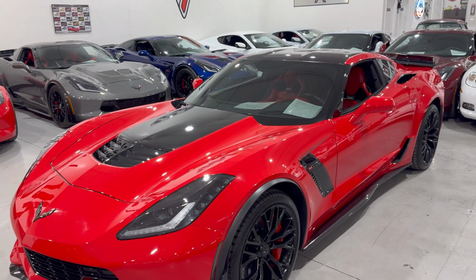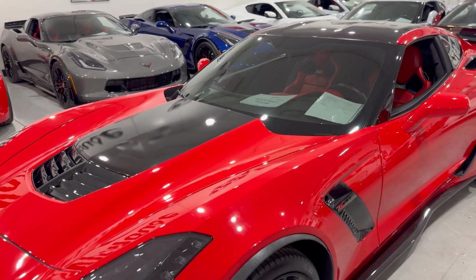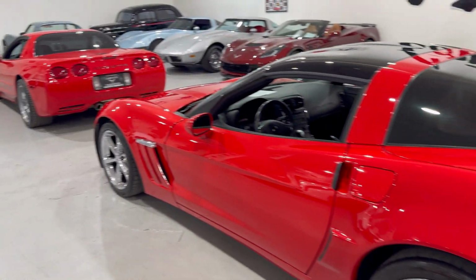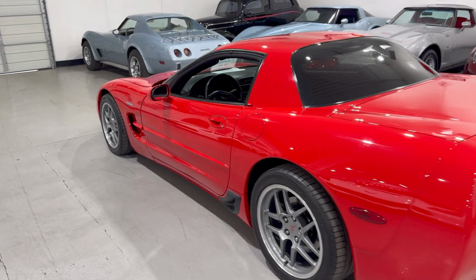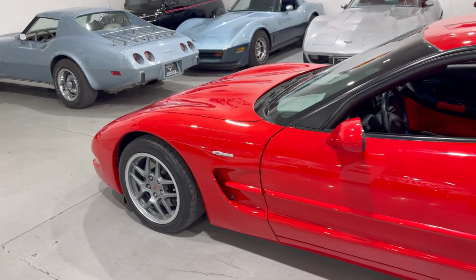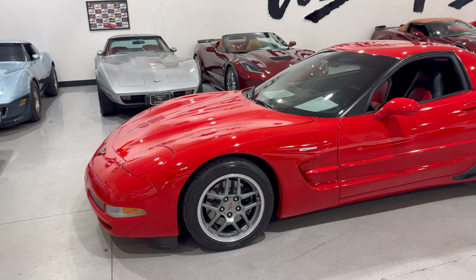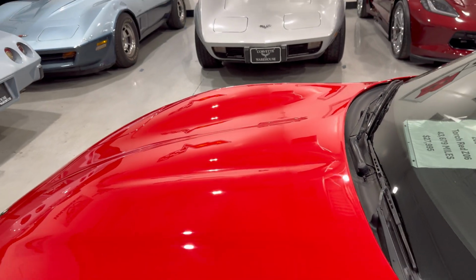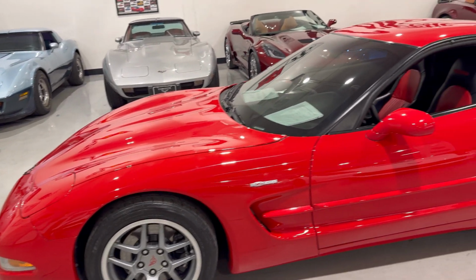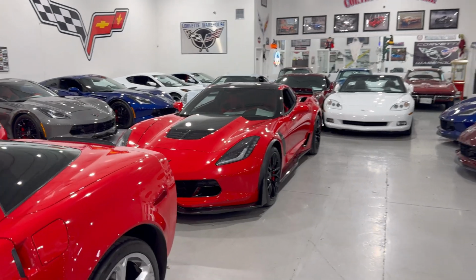Today we are going to take a look at this 2015 Corvette Z06 in Torch Red. But before we do that, I want to show you something else right here. I want to show you some of the transition from C5. Of course, then you had the C6 generation before we reached the C7 Z06 generation. But here's a Torch Red Z06 from 2001. So there's 14 years of growth between these two. Of course, this one is a fixed roof as opposed to the C7 Z06 having a targa top.